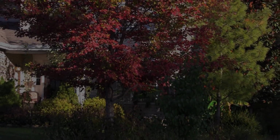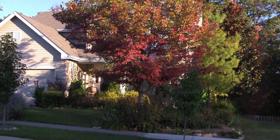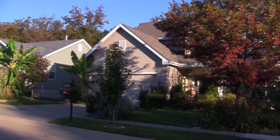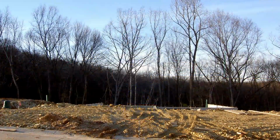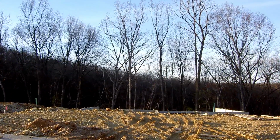Well, here's the house in the fall of 2015, lush and filled with growth. But it wasn't always that way. Back when we first got the house, it started off with an empty lot, filled with absolutely nothing. Nothing but dirt. Really bad dirt and rock and just a mess.